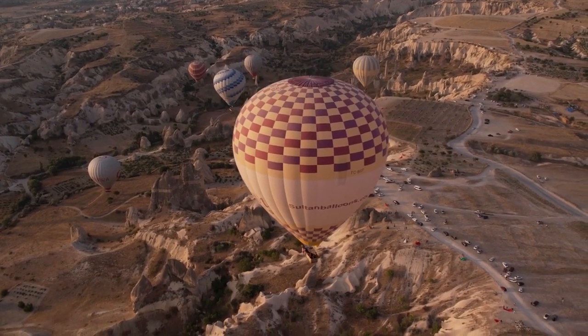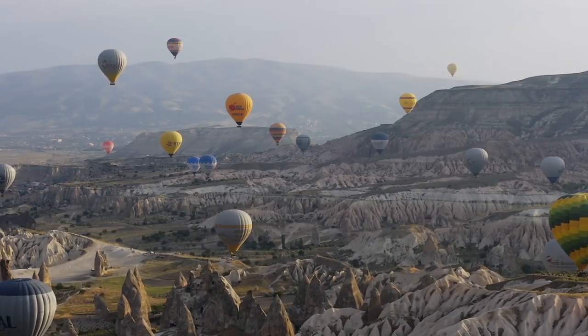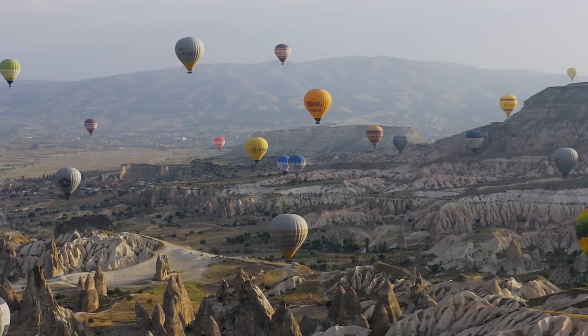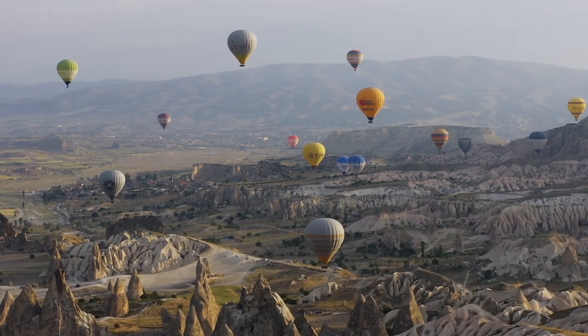Do hot air balloons technically fly? Hot air balloons work on a simple principle. Hot air rises while cold air sinks. This means the balloons fly because the hot air inside weighs less than the air on the outside, causing it to float upwards.